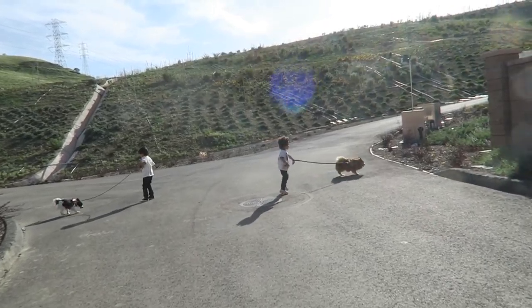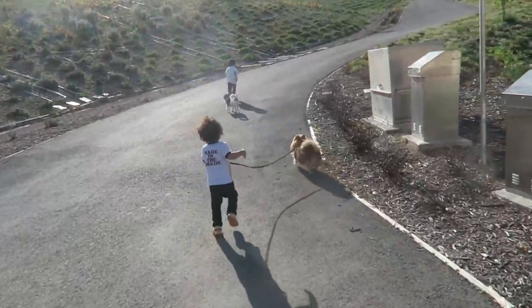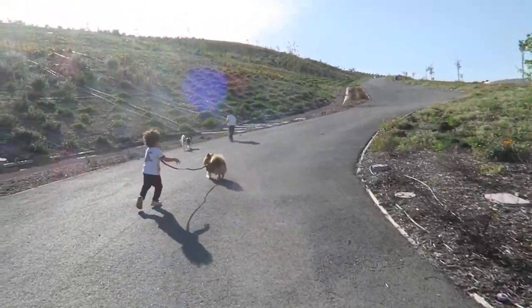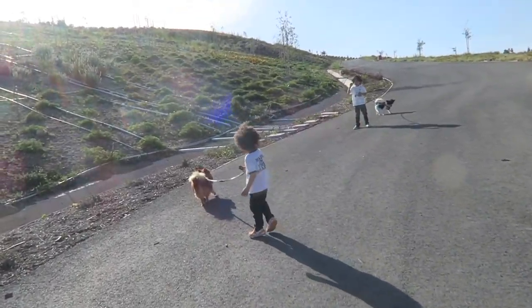Woo! Go, go, go. Go up the hill, go. Okay, the race, go. Let's see who's gonna get to the top first. Eliza. Like, he runs like 2 feet and then he can't do it. What happened? Go!